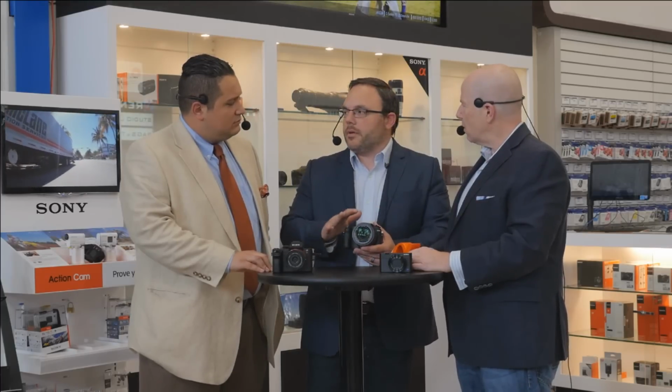You're able to get a full 30 minutes of 4K video, whereas the RX100 Mark IV can do 5-minute clips of 4K video. That doesn't mean you can't just press record again. I understand. So that's a really, really important feature. So you can do 30 minutes of 4K.